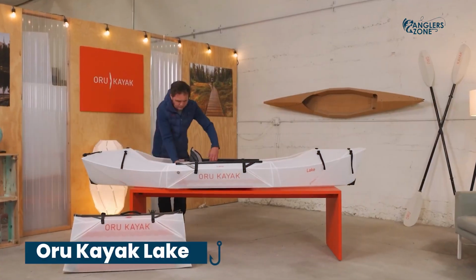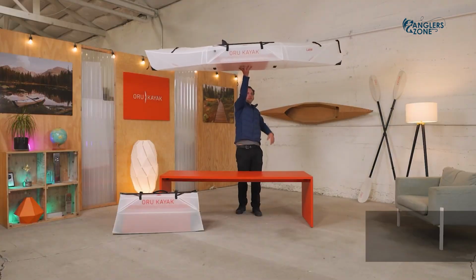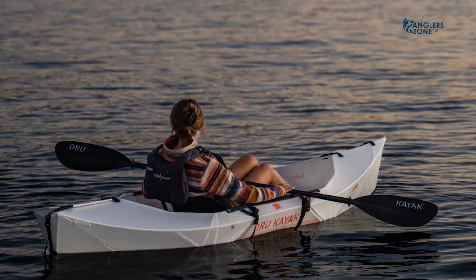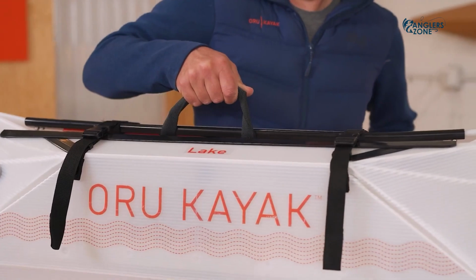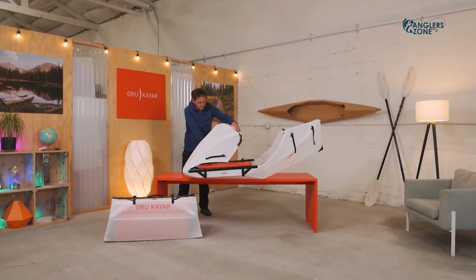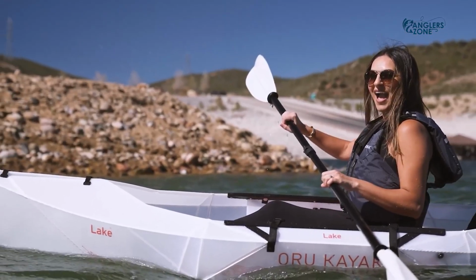The Oru Kayak lineups are mainly known for portability, and the Lake model isn't different. It weighs 17 pounds, one of the lightest kayaks around, making it ideal for many scenarios. Designed with Oru's signature origami-inspired engineering, it transforms from a box to a boat in under a minute, so you can quickly get on the water without any hassle.